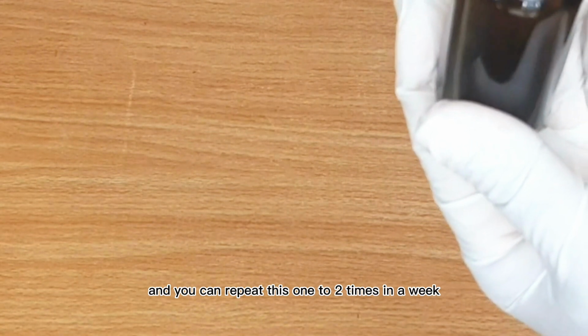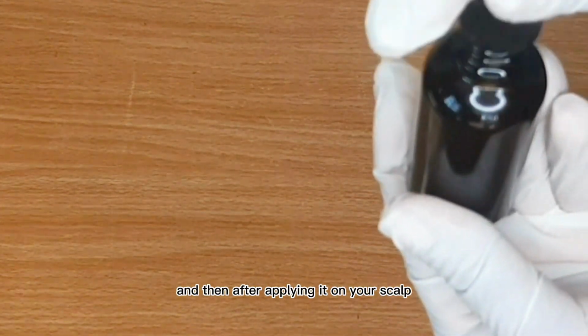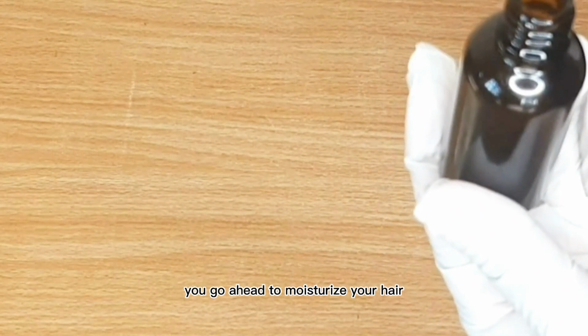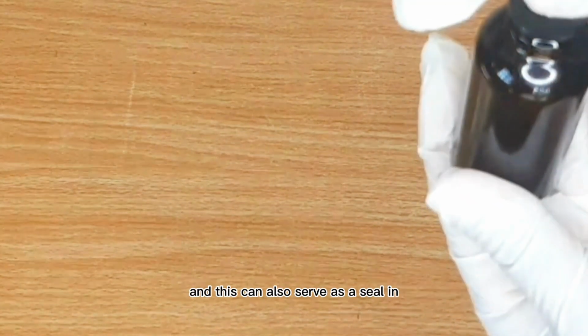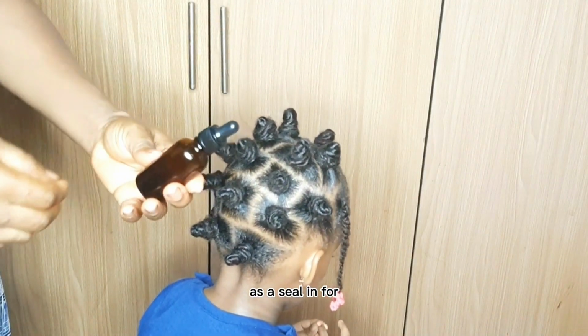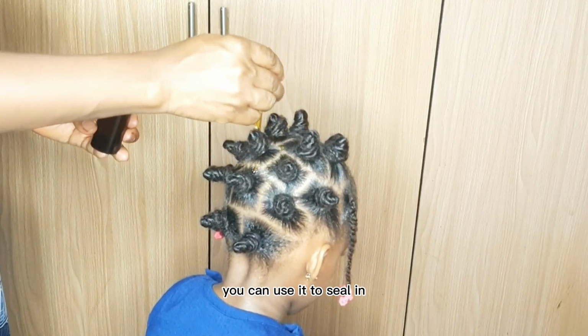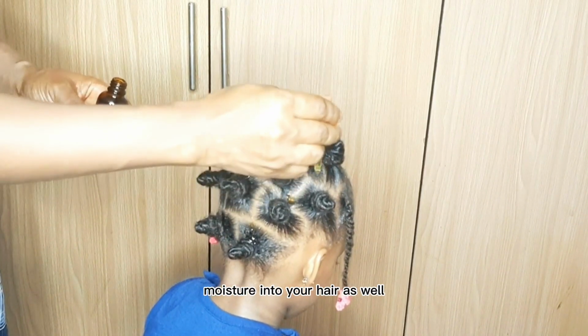And you can repeat this 1 to 2 times in a week, or 1 to 3 times in a week. And then after applying it on your scalp, you go ahead to moisturize your hair, and this can also serve as a sealant after moisturizing your hair. You can use it to seal in moisture right into your hair as well.